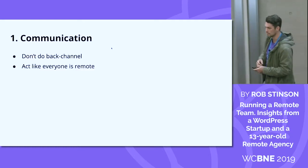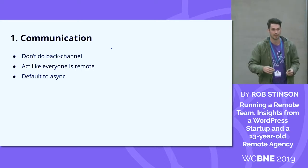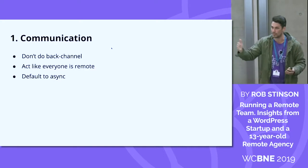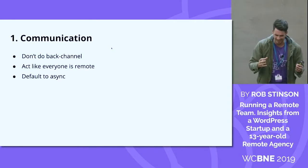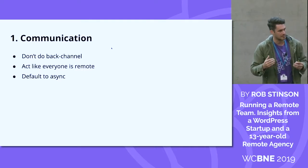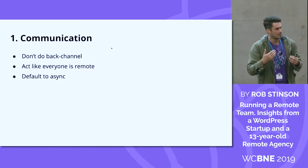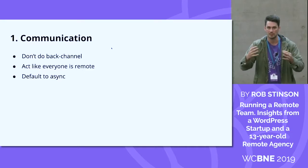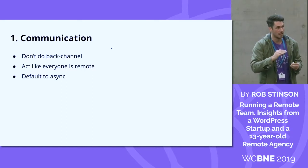Default to async as well. Asynchronous communication is shorthand for put it in chat, have the chat happen within the Slack channel that has been set up for that work. If you can default to async, there's a little bit more structure there. This is my average experience across a lot of things. It lets people who are perhaps in a group chat or on a video call, where personalities unintentionally dictate how much voice some people are given, have a better say. I've just seen async communication facilitate good work communication so much better.